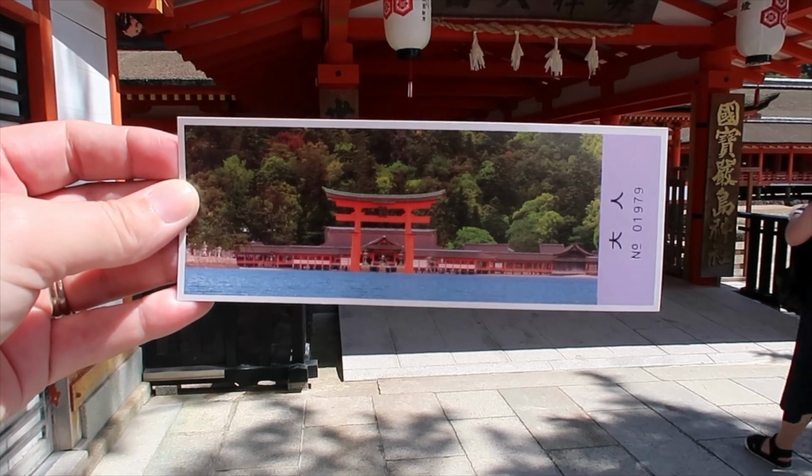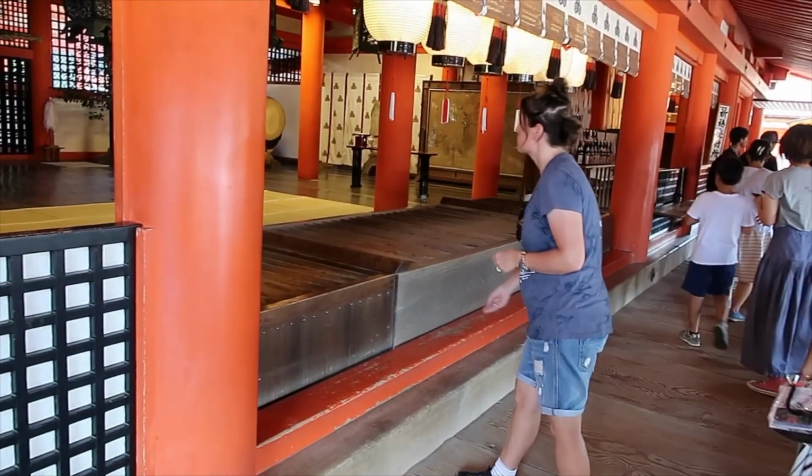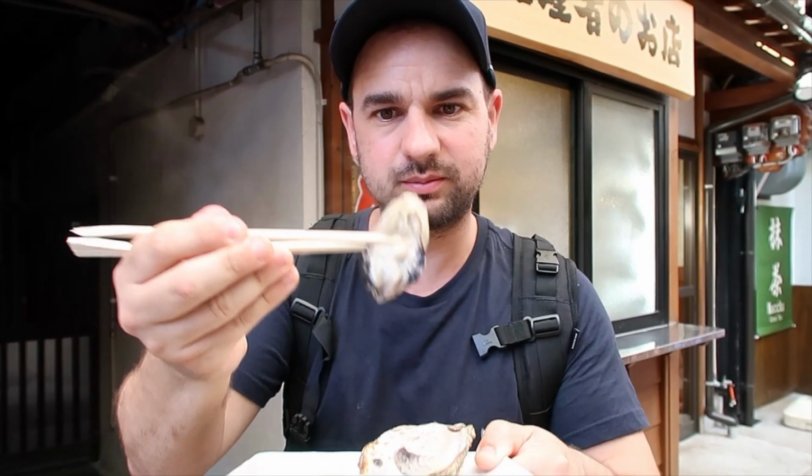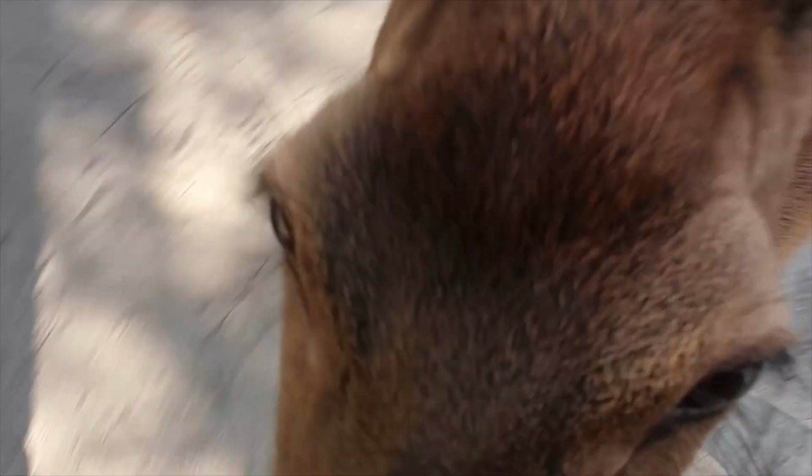One adult ticket, 300 yen. The size of that oyster. You're gonna try and steal something, aren't you?